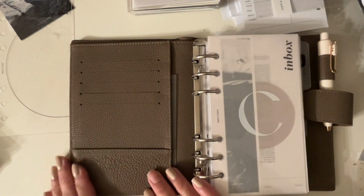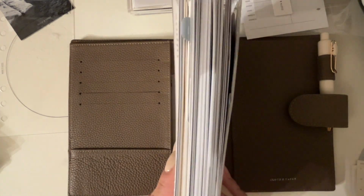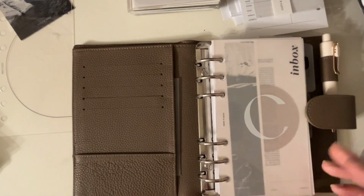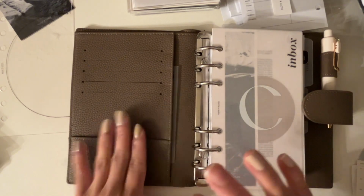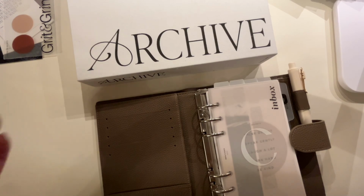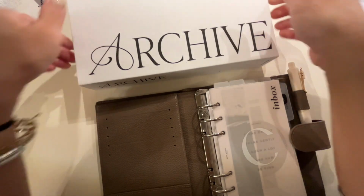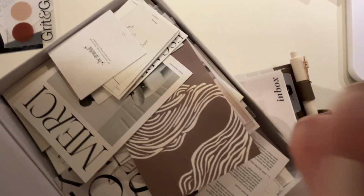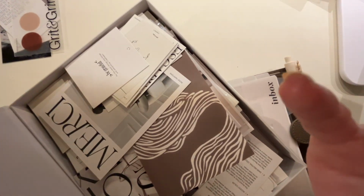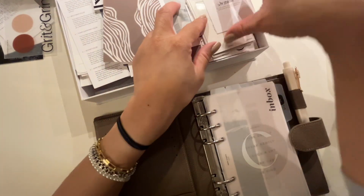So I'm gonna get my cards and stuff like that. I'll be right back. I gotta clean up the desk a little bit just so I can access my cards. Alright, I got my archive box from Cloth and Paper. This is where I pretty much have all my journaling cards. So I'm just gonna go right through them, see which fits my 2024 mood.